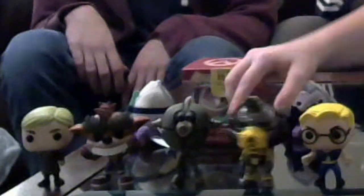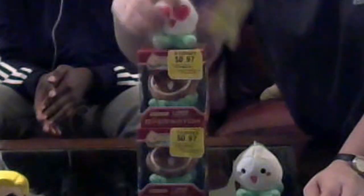Boxing ever, 10 out of 10. So that's just the Funko Pops. And I also got a majority. Yeah, we got a crap ton of Pachamari. Look at all this. Like, look at all this.